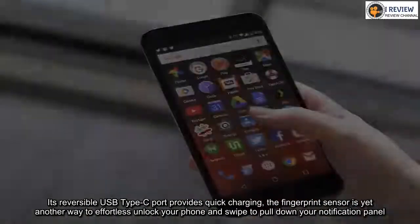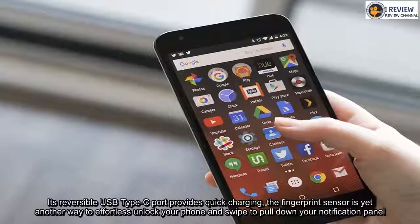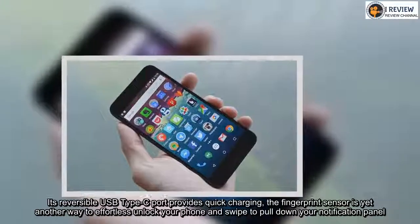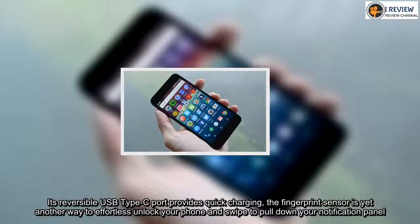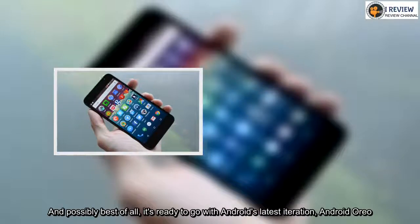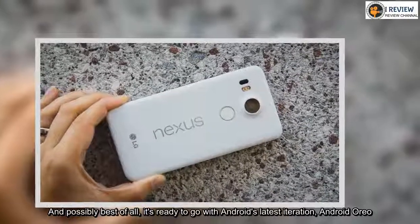Its reversible USB Type-C port provides quick charging. The fingerprint sensor is yet another way to effortlessly unlock your phone and swipe to pull down your notification panel. And possibly best of all, it's ready to go with Android's latest iteration, Android Oreo.